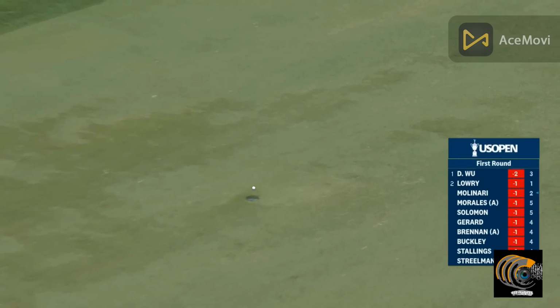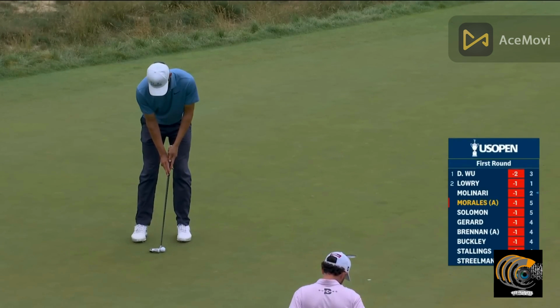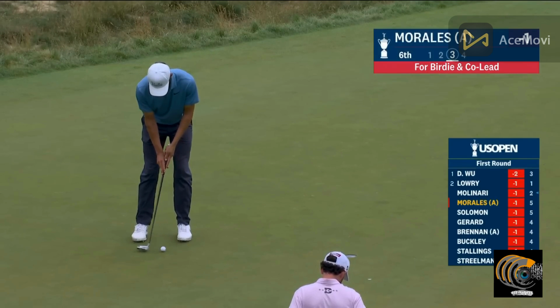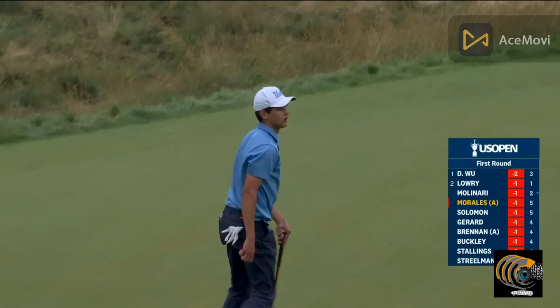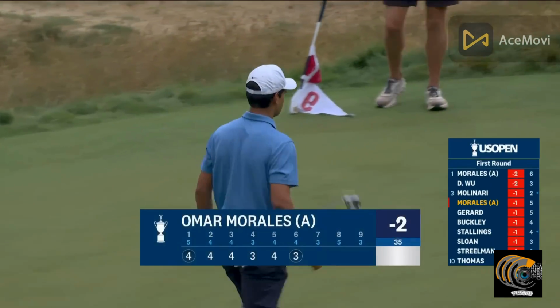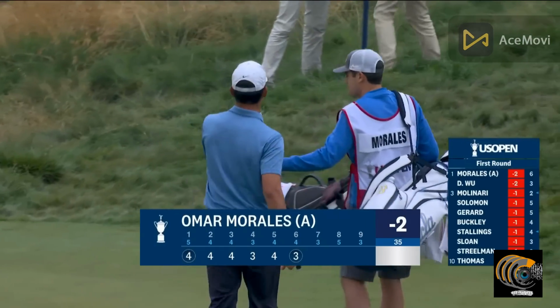From Dallas, Texas, Scotty. Omar Morales trying to join Dylan Wu, take advantage of this par 4 sixth. And he does. Goes for the green, doesn't lay up, ends up getting it up and in, and that is a clean card for the 20-year-old from UCLA.